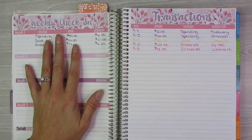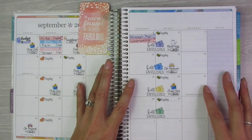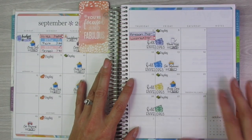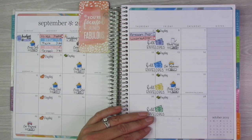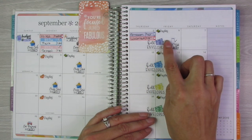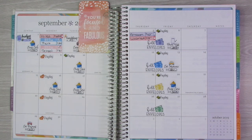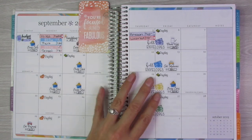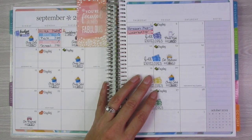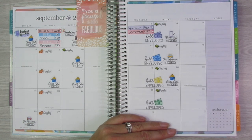So now we have the weekly check-in done and the transactions done. Now what I like to do is go back to my monthly spread, and I am going to figure out what bills are going to need to be paid between this day and this day. Because that's the upcoming week, so today is the 6th. And then I like to go through and check those off and then go right away, right now, online and schedule those payments to come out. I don't like to have anything on auto pay. So I pay everything online, but nothing is done through auto pay.